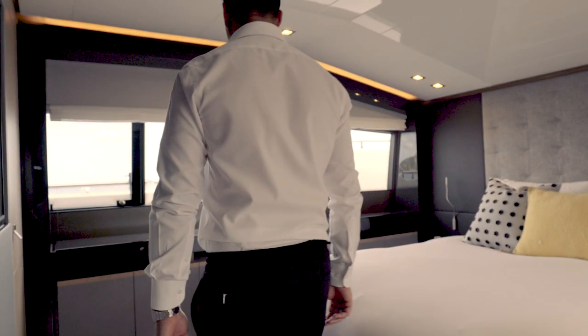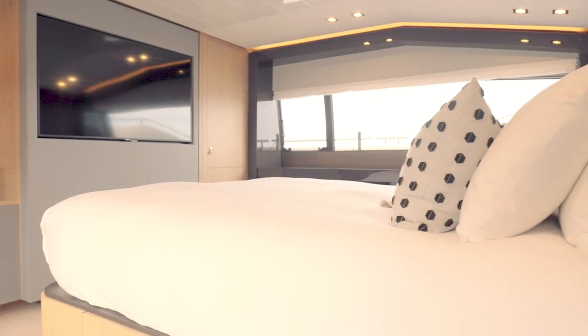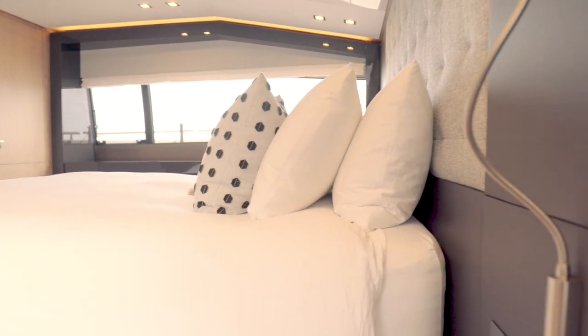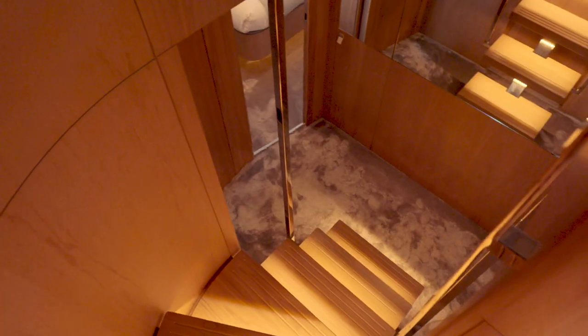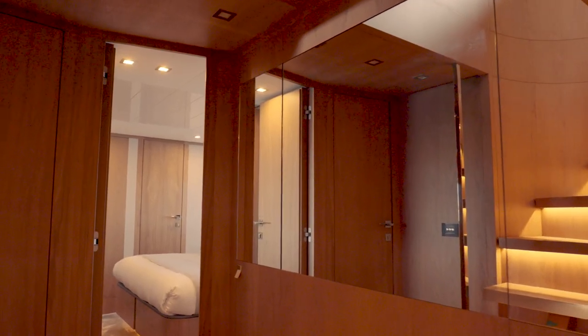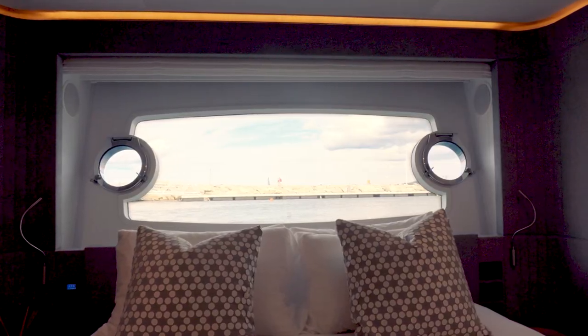Now we come to the master bedroom. As you can see, this Ferretti 960 has a 5-cabin layout with a master cabin upstairs with a bathroom ensuite with a very high-end luxury finishing. So we have 4 cabins downstairs, each with its own design and a bathroom ensuite. The 3rd cabin has the possibility to split the beds for children.